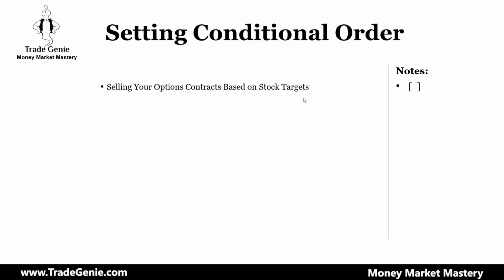Now the conditional order is good for options which are liquid, because it's based on the market order. Your order becomes a market order, so you want your market order to be in a liquid stock. You don't want a market order in an illiquid stock or option, because then you get a bad fill, because they will give you the market order and you will not like it. So make sure the conditional order you're setting is for liquid stocks like Apple, Baba, Baidu, etc. Those which move and have a tight spread.